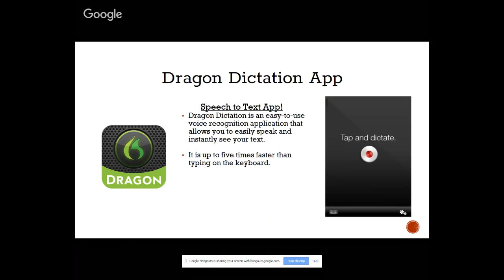The next app is the Dragon Dictation app. And what's really cool about this app is that you're able to speak directly into your phone's microphone or your iPad's microphone, and whatever you speak into it will convert into text. So this is great for students that are studying for a test, maybe students that have to verbalize their notes. And again, you can share what you've talked about. So students maybe have a discussion in class and they speak into the app and then share their text with other students. Maybe it's a website like Padlet.